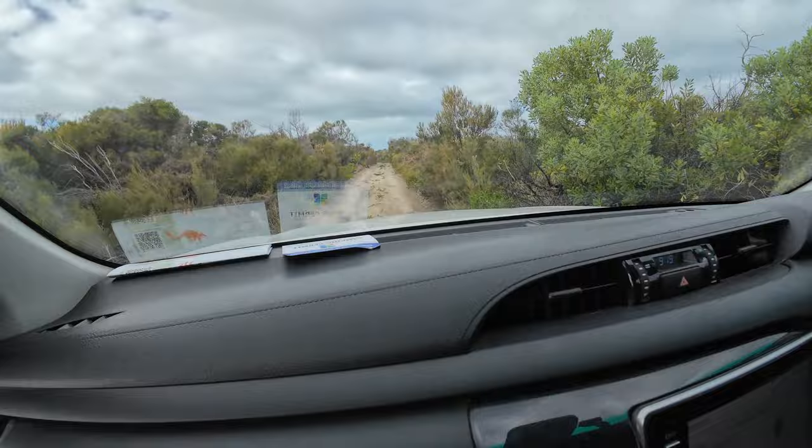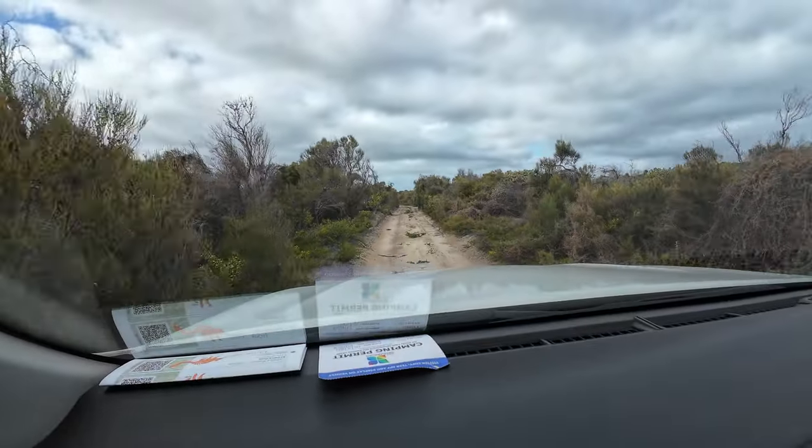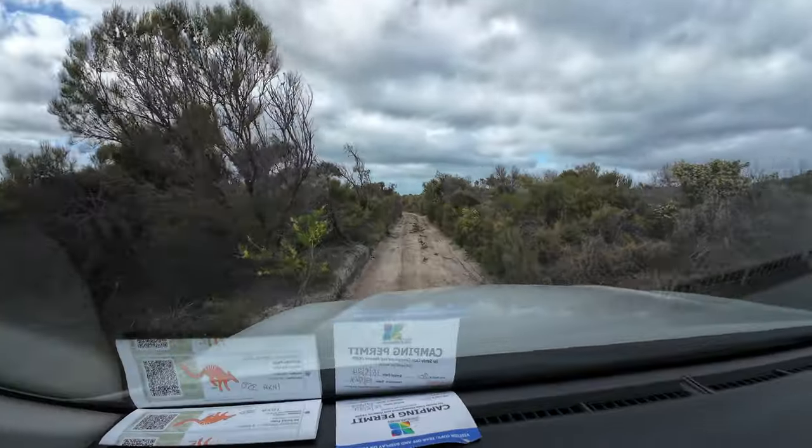Good morning. So we've just left our campsite at Sandy Cape. Sorry, I'm going to brush my hair, but it's a little unsightly today. And we've taken this four-wheel track, which I'll show you. We're going to try and find some old World War II bunkers. But it's quite narrow. This is our first four-wheel drive experience.